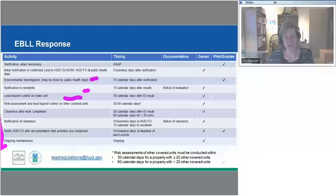So we're doing lead hazard control on that index unit. We're doing risk assessments on our other coverage units. Remember, those are the other federally assisted units in the property that have children under 6 living or expected to reside in those units.